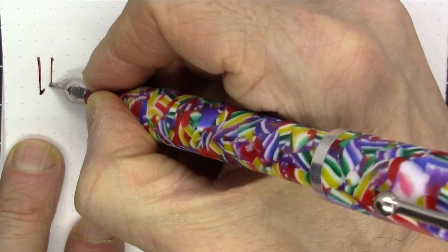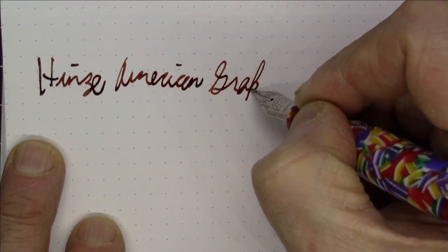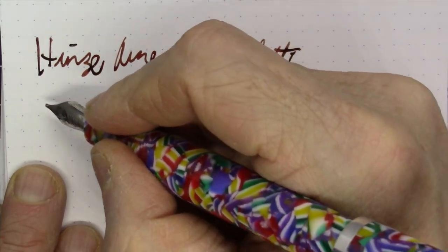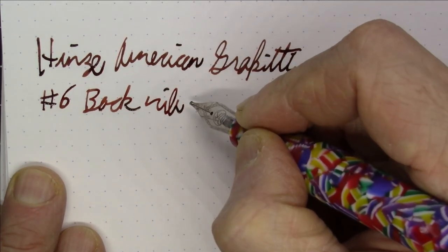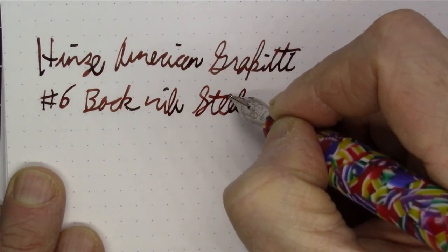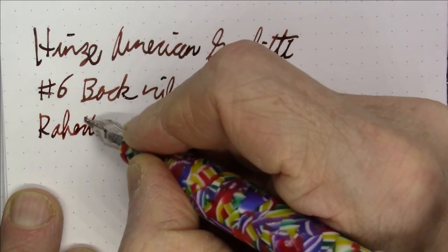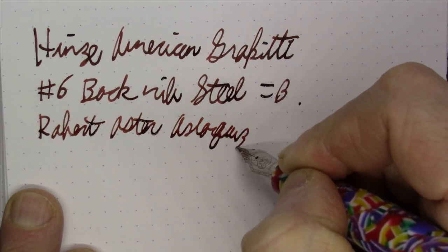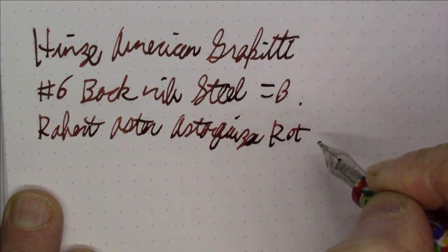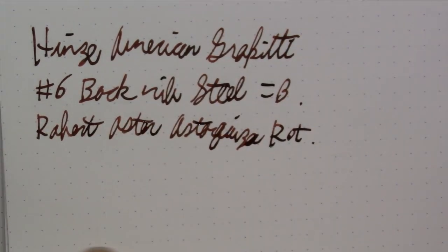Here we go. This is the Heinz American Graffiti, and this has a number 6 Bock nib that is steel, and this is in broad. And this ink is Robert Oster Astrakhan. There you go, Heinz American Graffiti. Really, really pretty pen.